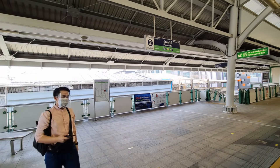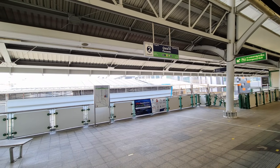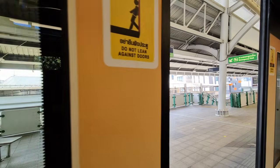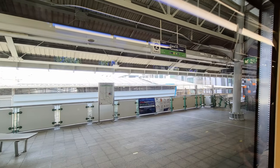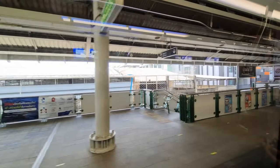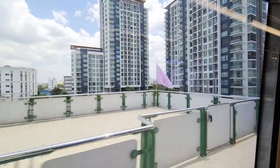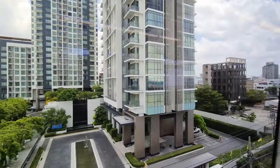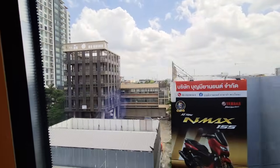Punnawithi is station E11, so it's like a countdown, right? We started at E23, so we had 12, and now we only have 11 more to go. So if you remember the video that I made about the serpent, this is the office building where they filmed it. This is where they filmed the police station.